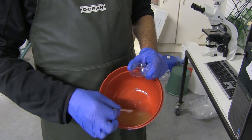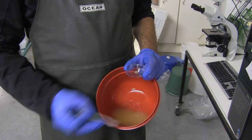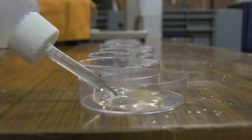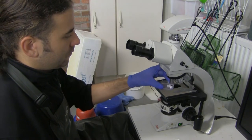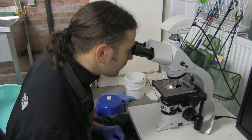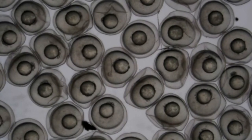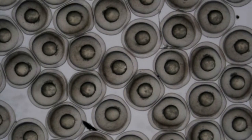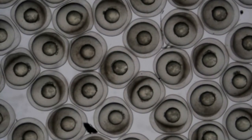The eggs can then be checked for cortical reaction and lipid droplet fragmentation. This enables the operator to ensure that the collected eggs are of sufficient quality to fertilize. Place a small portion of the collected eggs on a petri dish, add some water and analyze the eggs under a binocular microscope between 3 and 5 minutes following activation.